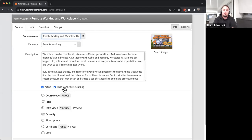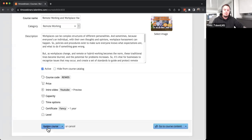So by default, the courses are hidden from the catalog. When you assign a course to somebody, either from a group or directly as a user, it doesn't matter if it's hidden or not, they will see the course because you gave the course to the person through a group or individually. But if you want to make it optional, yes, you need to untick this box, so unhide from the course catalog, and update.